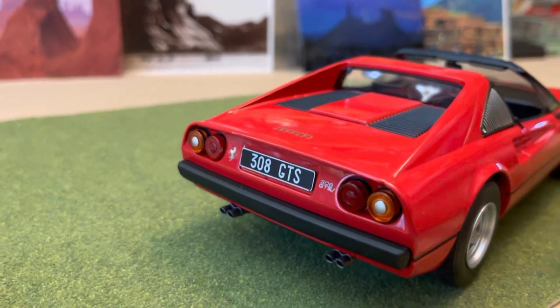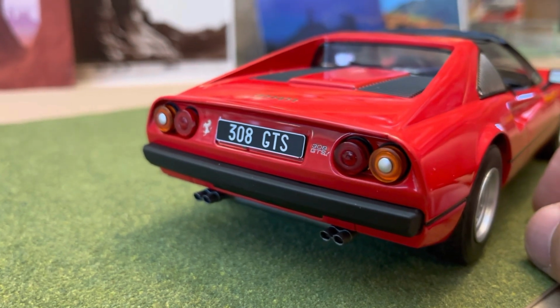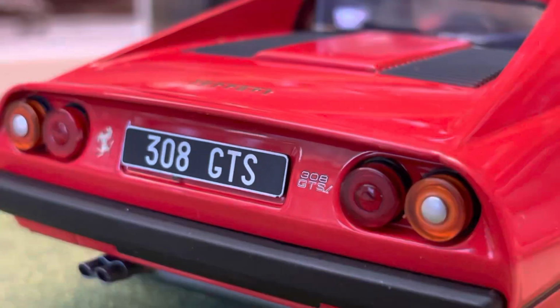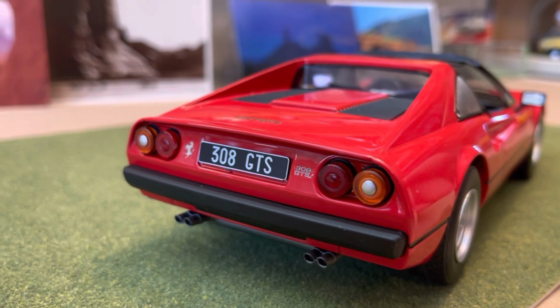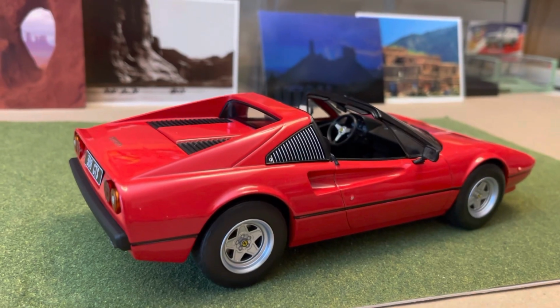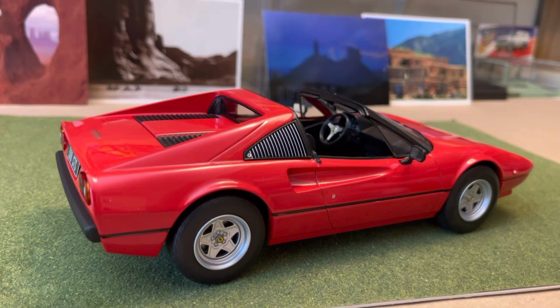So we're going to take a look here. It got a little dirt there. If we look at this, it looks like GTS eyes back there, so I'm thinking this is the injected one. Started out with Webers, and then it went to the Bosch fuel injection. Limited slip diff, Pininfarina bodywork. The early cars weren't steel body, they were actually glass reinforced plastic, so those cars were a little bit lighter.